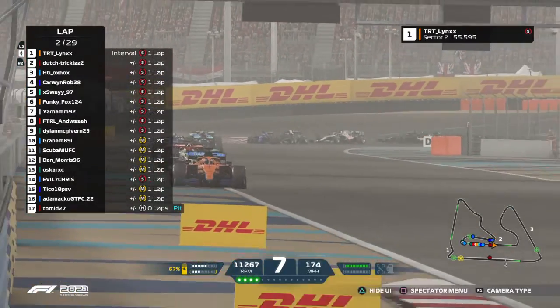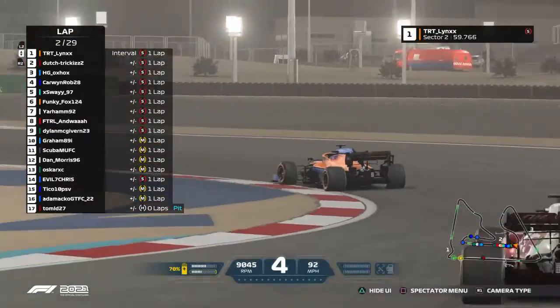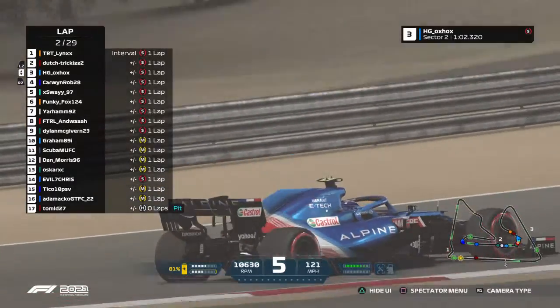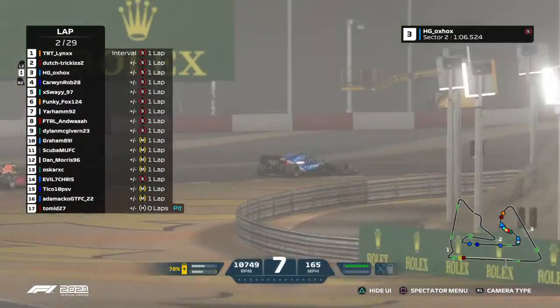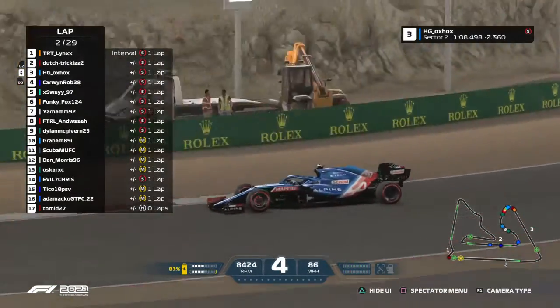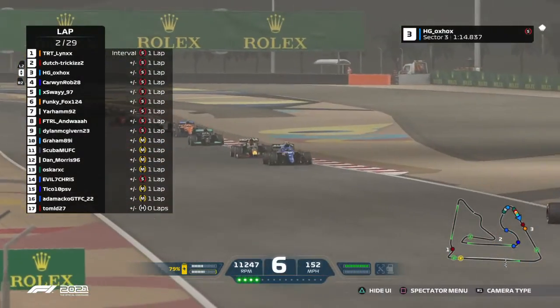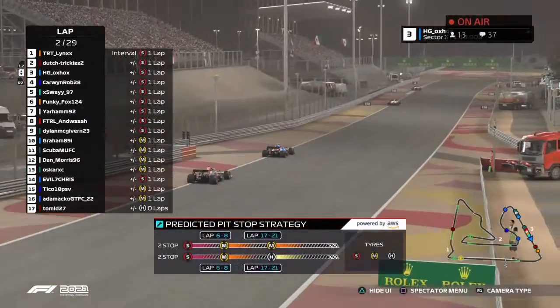Look at this pack then as they come down the middle part of the track. Lynx continues to lead. Dutch going with him. A little bit of a gap back to Oxox. Of course, no DRS enabled yet. That will start this time around. So they cross the line. Drivers will be looking for a move into turn 4. And it looks like the top 2 might be out of DRS range, so Oxox are probably going to have to get the hurry up.